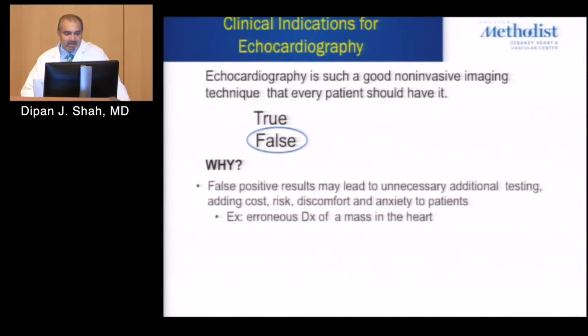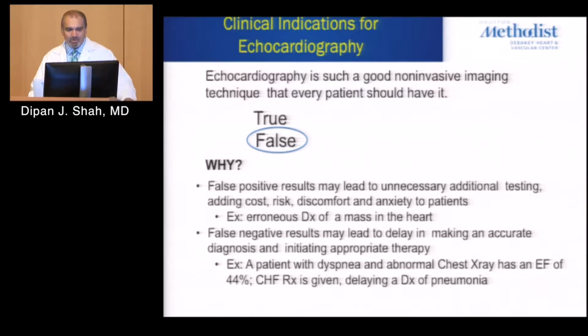And the reason for that is we have to keep in mind that false positive results may lead to unnecessary and additional diagnostic testing, not only adding to cost, but also risk and discomfort to the patient. And therefore, it's very, very important that we do the right test for the right patient at the right time. I think that's the key message that I want people to go home with.